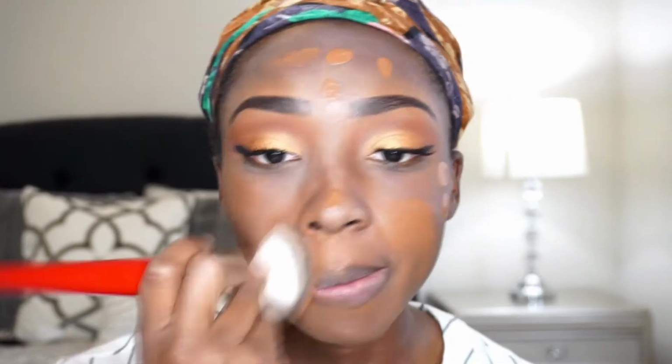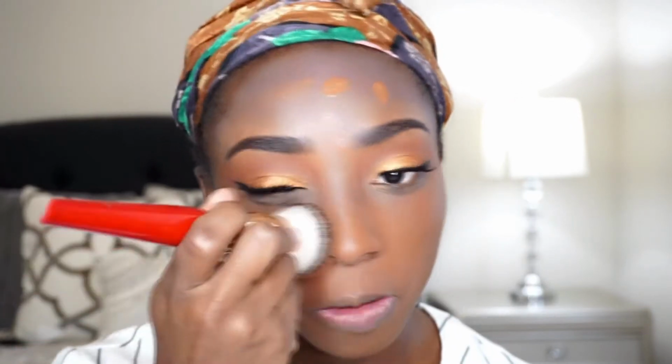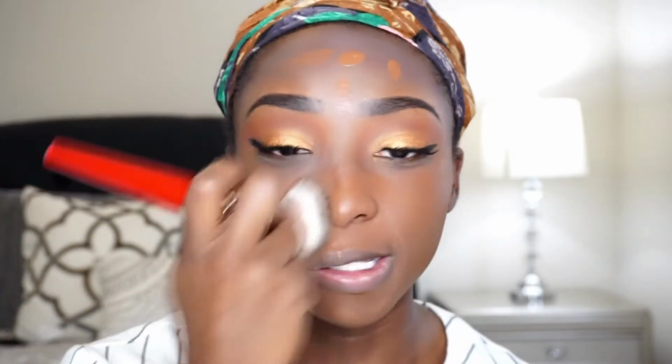Okay, so I'm going to go ahead and go in with a brush first and then go over it with my beauty sponge, just because that's the same technique I always use, and I feel like I don't want to sheer this out. So I'm going to go ahead and do that. It's definitely, I don't know, I wouldn't say this is full coverage. I would definitely say this is medium, but we'll see if it's buildable because I'm going to put a little bit more on. So the bottom half of my face looks good on camera.